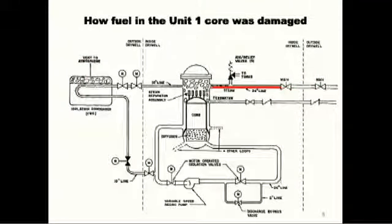Shortly into the accident, the little valve circled in yellow automatically opened because the pressure inside the reactor vessel was rising too high to protect the reactor vessel from bursting like a balloon or the piping from bursting due to too much pressure. The high pressure automatically opened that valve, allowed steam from the reactor to flow through the tubes inside this large tank of water, where it got cooled back down into water, and then gravity drained that water back into the reactor vessel. So that isolation condenser controlled the pressure inside the reactor vessel and also controlled makeup.